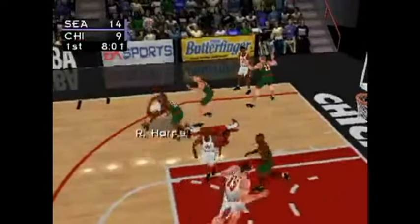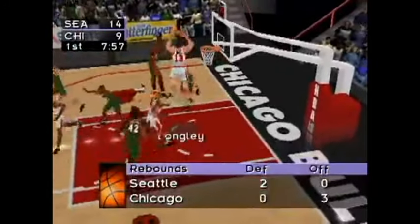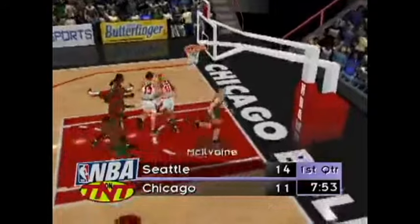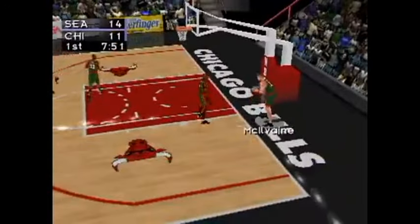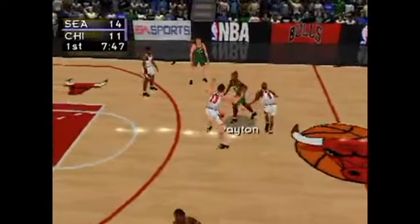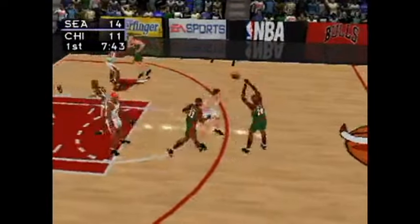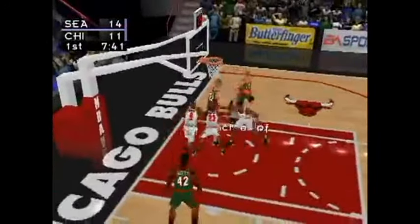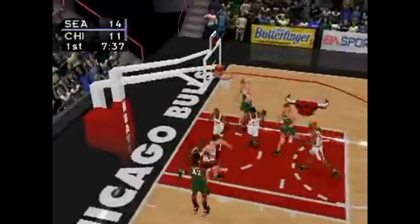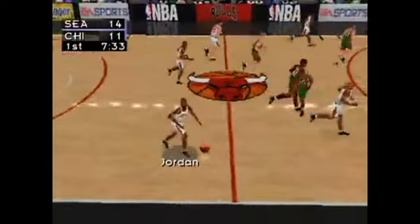Passes to number 23. Puts up the jumper. Doesn't get the basket. Longley with the layup. 7 minutes and 50 seconds left in the first quarter. Payton to McElwain. The Shrimp. From the post to Baker. He fakes the shot. With the jumper, he comes up empty.